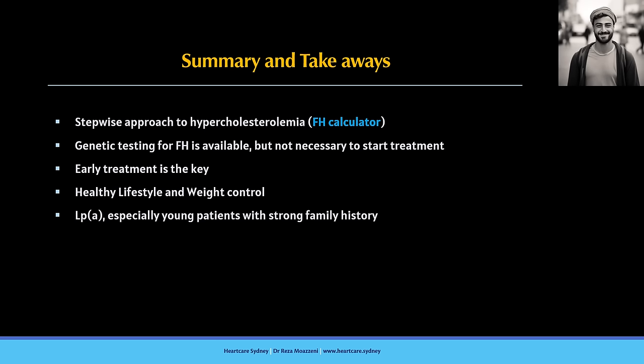5. Assessing LPA levels. LPA levels should be checked at least once, especially in younger patients with a strong family history of ischemic heart disease. 6. Family screening. Do not overlook the importance of screening family members of patients with familial hypercholesterolemia. There's a 50% chance of children inheriting this disorder from an affected parent.